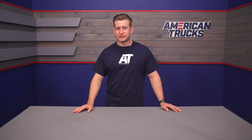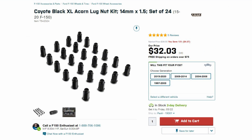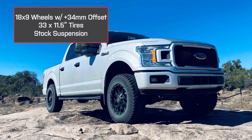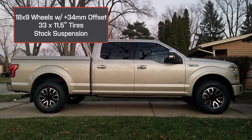Now, to ensure proper installation of your new wheels, we do strongly recommend picking up a set of aftermarket 14mm by 1.5 lug nuts to fit the smaller lug holes found in most of your aftermarket wheels, and again, you can find those here on the site. At that point, just simply have a jack, lug wrench, and some elbow grease ready to go, and you'll have these on your rig in no time. We do recommend getting an alignment for your F-150 after your new wheels and tires have been installed.